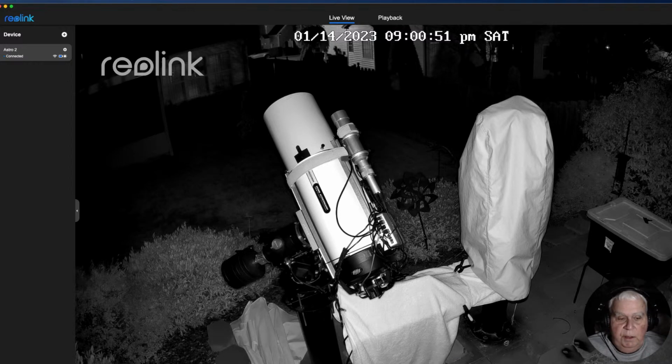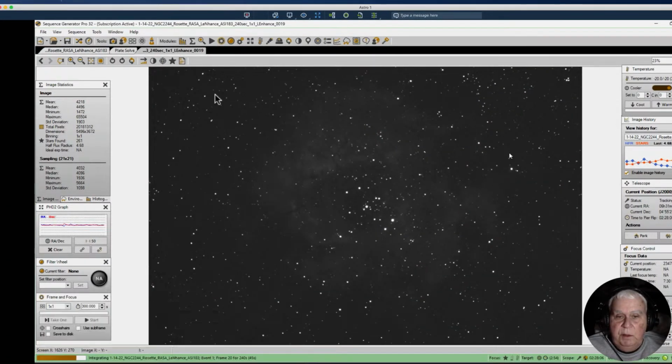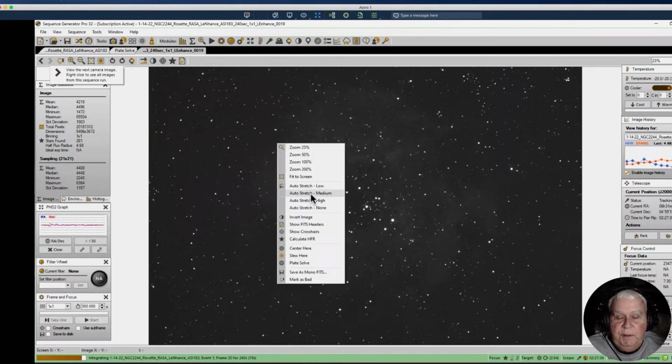Sky's looking great tonight. Let me head back out to our images. We're at 4218 now. What were we on the last image? Let's back it up. We were at 4260 on the last image, and we're now at 4218. So, yay. That's exciting. Let's stretch this image.